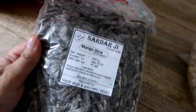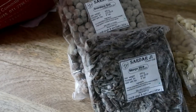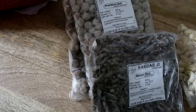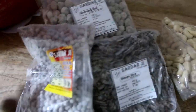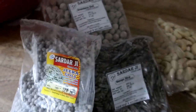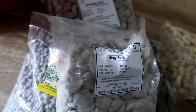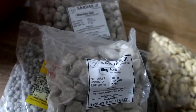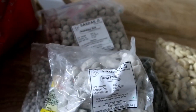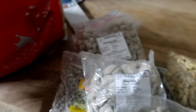Then we got aam papad. I got a lot of stuff. So got jeera goli. Then we got hing peda. So ye mamma ki special request thi ki wahan se hum samaan le aaye, to maine zyada hi le liya hai. Thoda sa main rakhungi, thoda sa mamma ko dungi. Then I got this, what's this, anardana goli. So two packet hai na, one for me and one for mom.